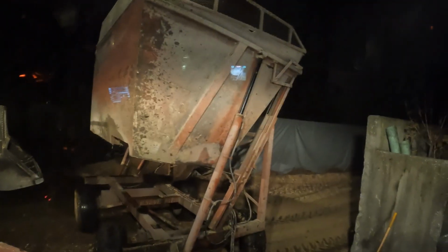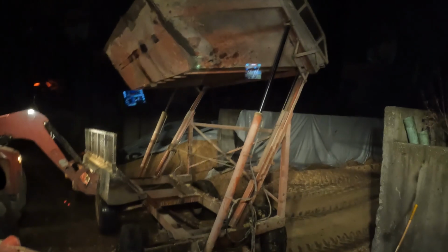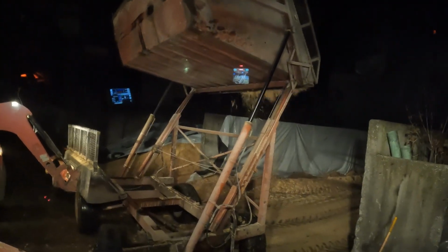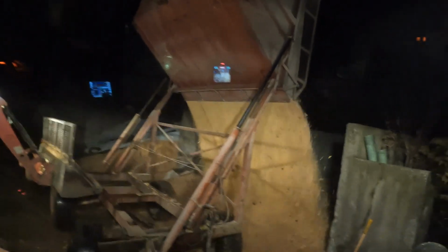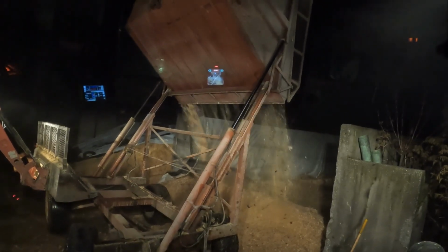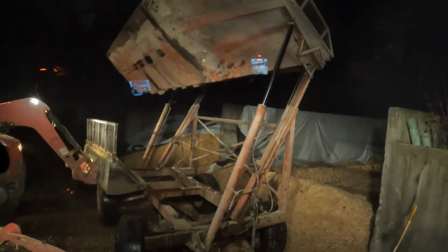This will probably be the end of the video. I think I got one more load to do anyways, but it's so damn foggy out. Does not look like it at all here by the bunks, because you can easily see everything. But in the fields, it's just very foggy. And I think I recorded enough for today.